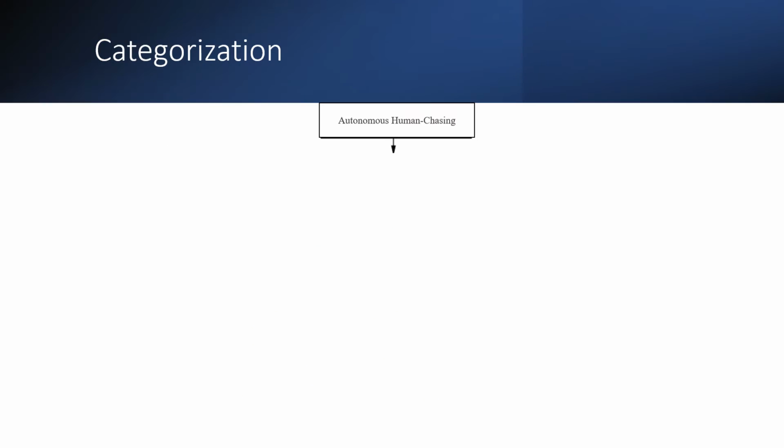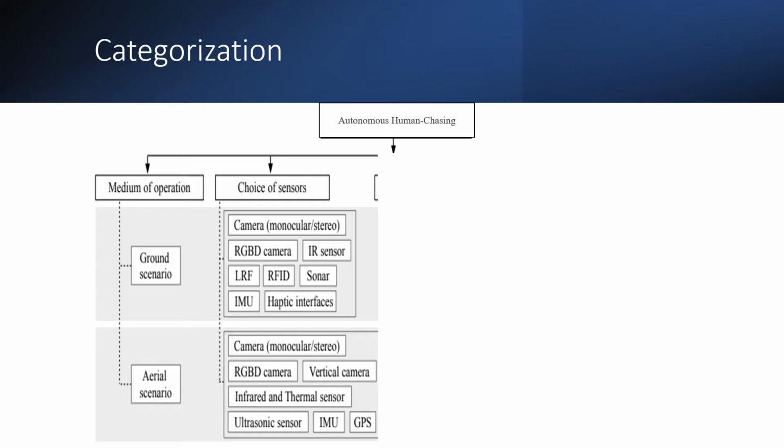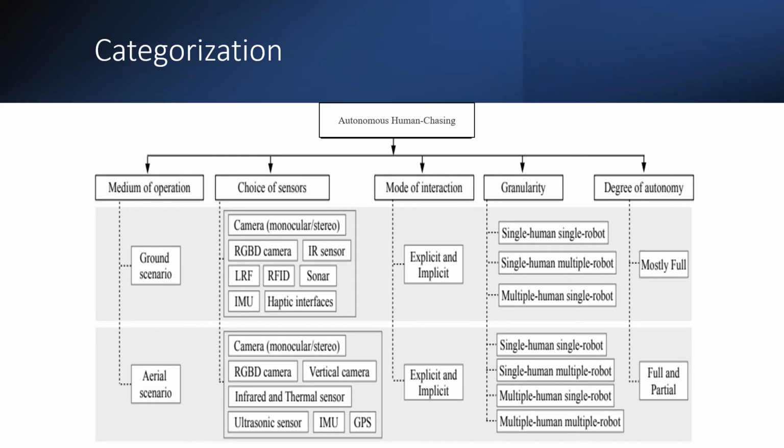Then to carry on with categorization, I have designed a flowchart or a table to help explain even more. And so a medium of operation is both scenarios, ground scenario and aerial, and then some of the sensors that I've chosen or used in these scenarios, and then the mode of interaction, and then granularity and degree of autonomy. As you can see, most of the sensors are used in both scenarios, but some are only used in one or the other. And then the mode of interaction is the same for both, which is explicit and implicit, and that depends on the system or the sensor you are using. Some are very implicit, but some are very explicit, and in some combination will result in the implicit one being more explicit.